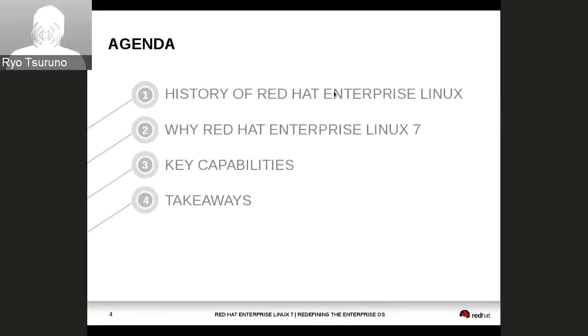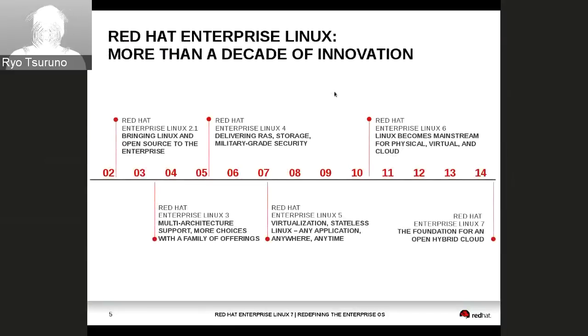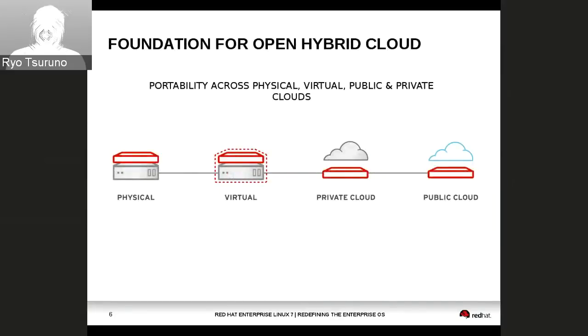So a little bit about history of RHEL and then some of the key capabilities and key takeaways. So the history. I know I probably shouldn't go over this slide, but 2002 is the 2.1. We added RHEL 3 and RHEL 4. You can see the slide later. All right. So we have a bunch of different environments: physical, virtual, private, and public.